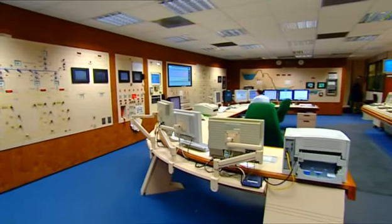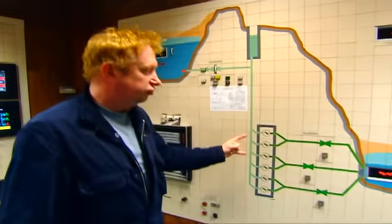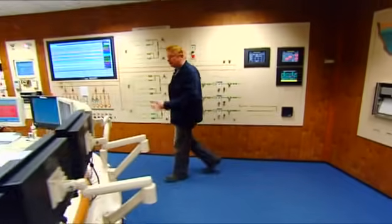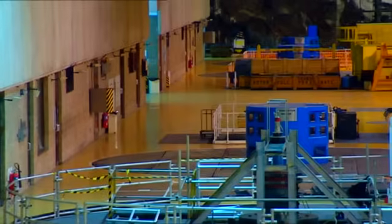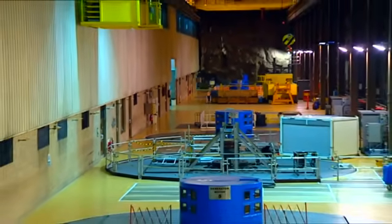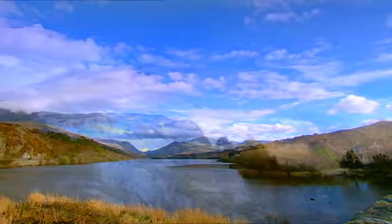This is the control room at the Dinorwig Power Station. This is a diagram of the whole system. Here's Marchlyn Mawr Reservoir, water, whoosh, 6 turbines, Lecky. This is an incredibly fast, responsive station. Derek here, on demand, can generate 1,380 megawatts of electricity within 12 seconds. Most conventional power stations take 12 hours to start from cold. This vast power station is as impressive as the works of engineering giants like Brunel, Stephenson and Telford. It's a vital element in the battle to satisfy our insatiable demand for power.